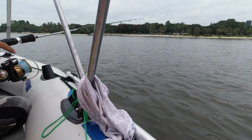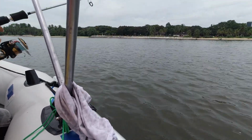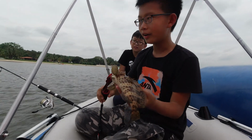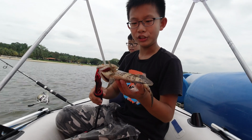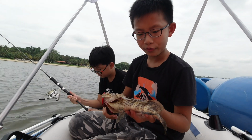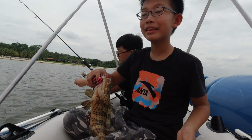So we were here for a while, and the grouper would only eat this. The grouper would not eat prawn. This is an orange spotted grouper. I just caught it. So I got this fish, and the grouper wanted to eat that fish. So it just ate that fish. It didn't eat prawn. We were here for a long time and it didn't eat prawn. So I'm thinking it likes the live fish.